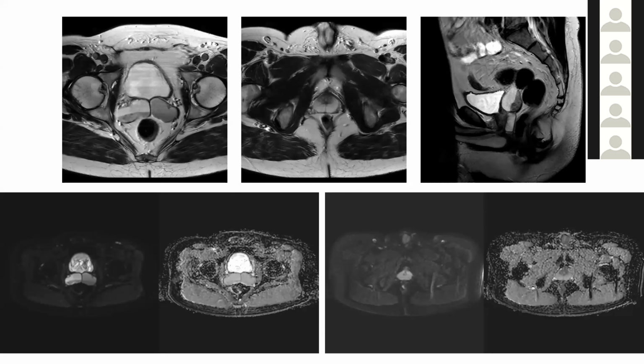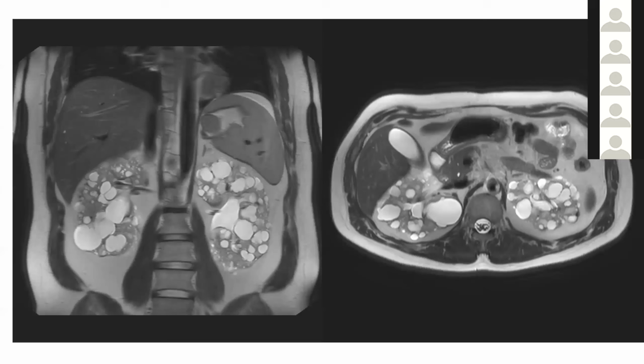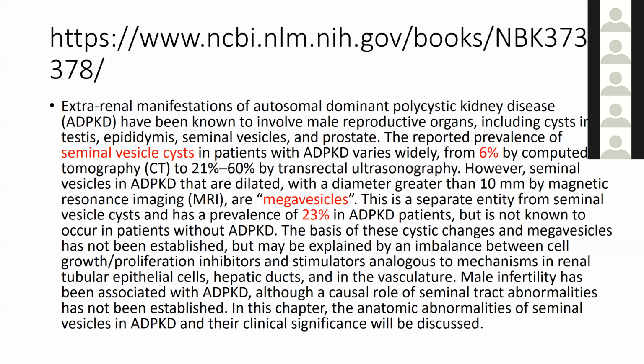Cool. So what's the difference between a cyst and a megavesicle? A cyst is not communicating; you see a typical cystic structure in the seminal vesicles. Here you can clearly follow the seminal vesicles down into the prostate bilaterally. It was just dilation of the vesicles. Can you go back to the other slide with the contrast? Yeah. Okay.